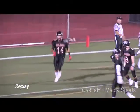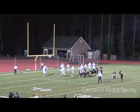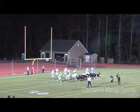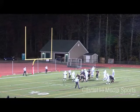That was Nick Bayless, again, one of those nifty little slants he catches over the middle. The defense is spread out. He picks his running lanes and marched it right in. McCool for the extra point. Kick is up, and the kick is good.